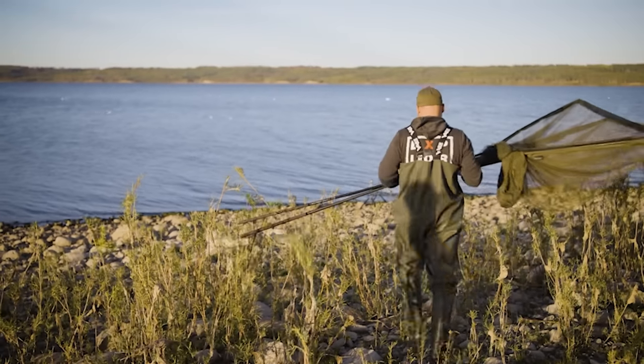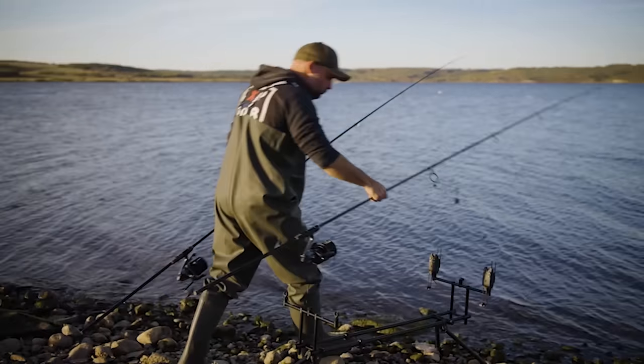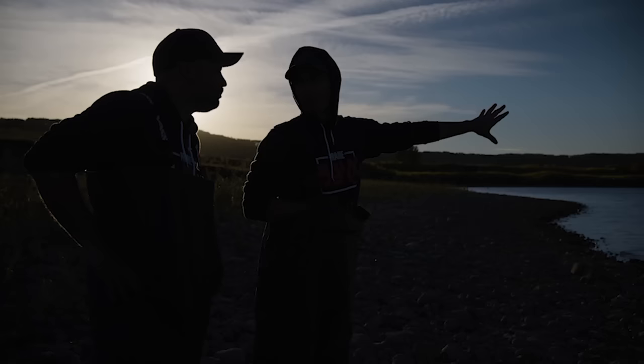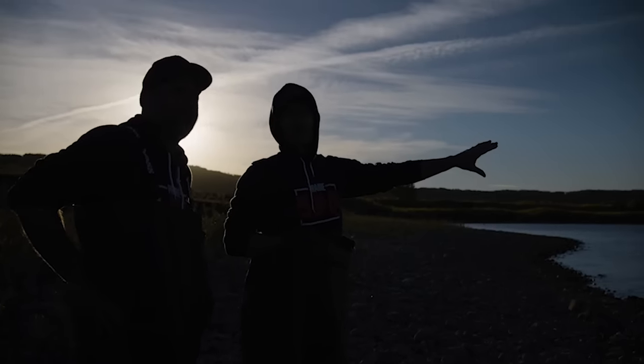Generally, we get predominant southerly winds that come down the lake, so a lot of sediment, a lot of crap gets blown up into here. You almost always feel the weather here. It's a very carpy spot.